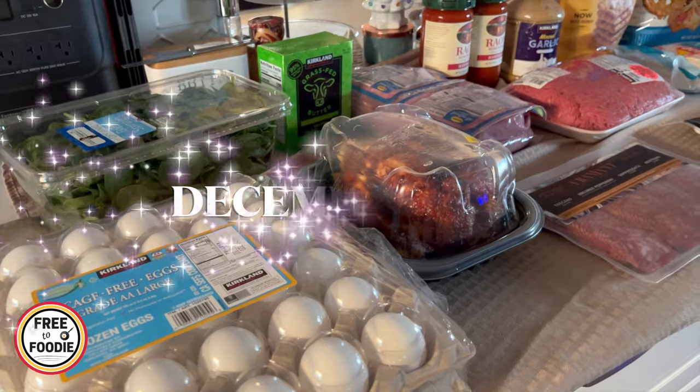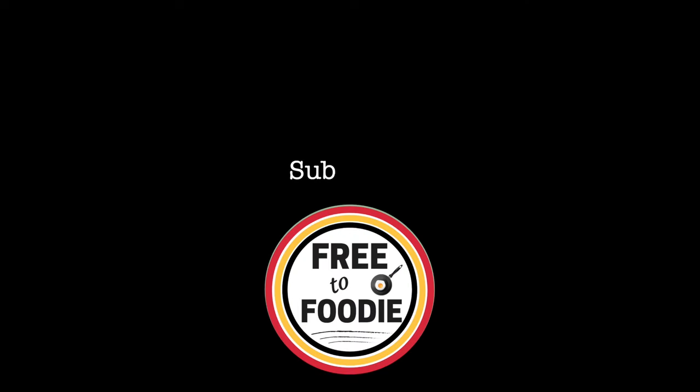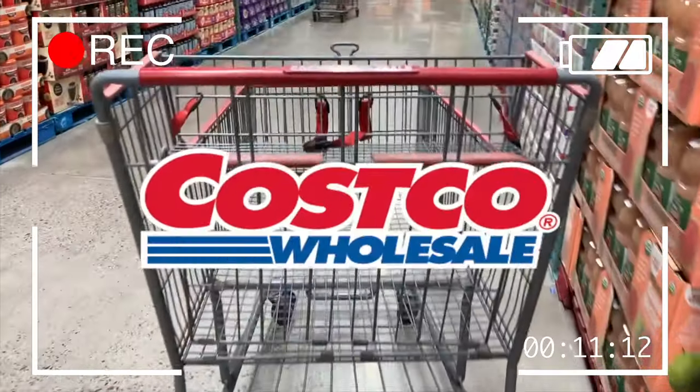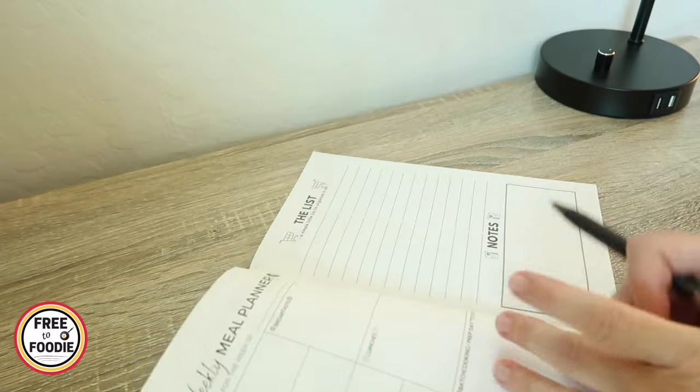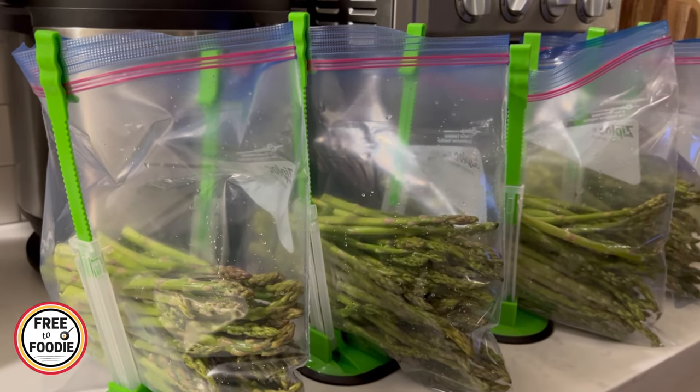This is our monthly family Costco grocery haul for this month, and I can't wait to show you what we got. I was trying to stick to a really strict budget, as you know. We also do our monthly meal plan with weekly revisions, and we also inventory, check our fridge, pantry, and freezer, make sure we're using up everything that we have so nothing goes to waste.